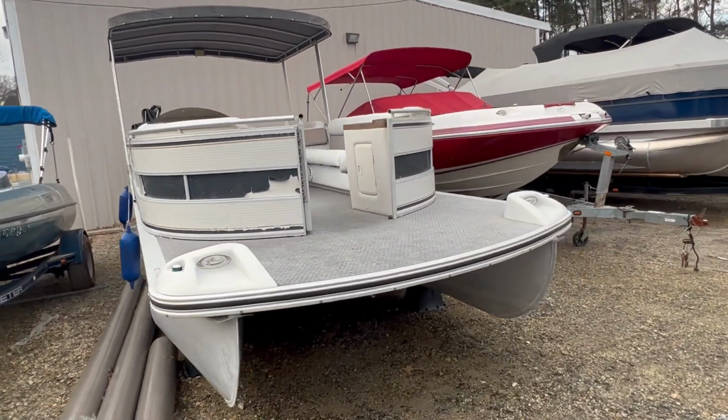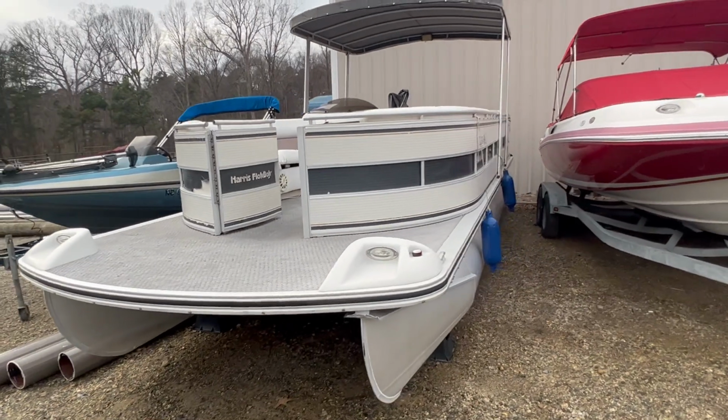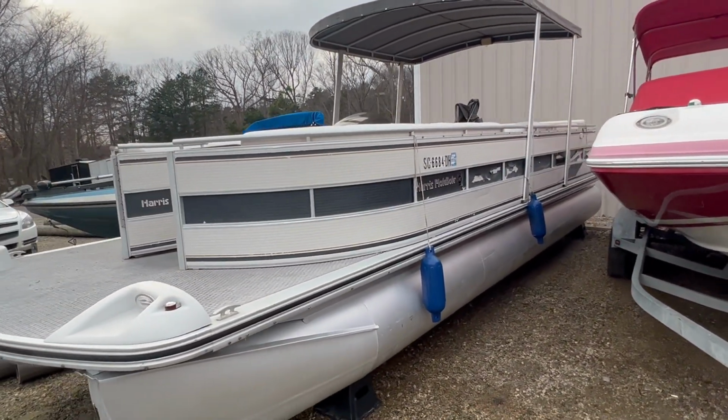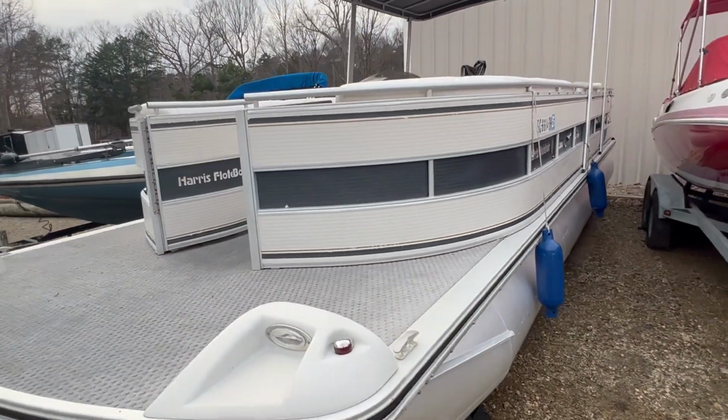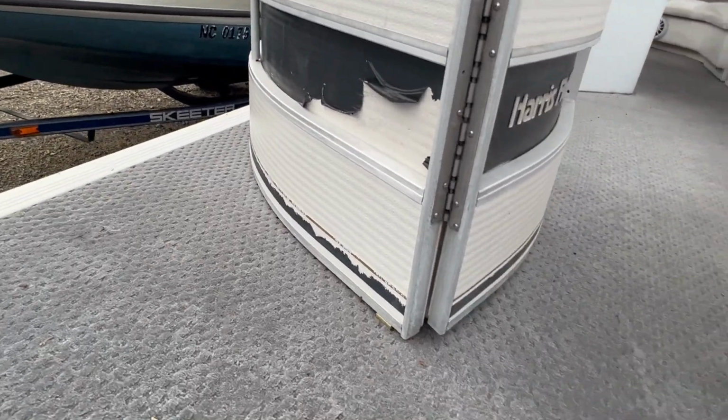It's a 2001 Harris 260 Royal Heritage. It's a 26-foot pontoon. The tubes are in really good shape, but it's taking some sun damage. I do have a custom cover for it, and it's got nice carpet.